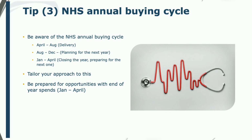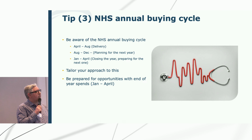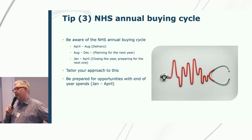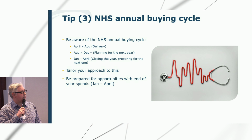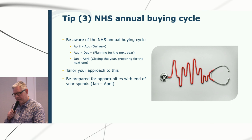Something to be aware of is the annual buy-in cycle for the NHS, and this is generically speaking, so there will be some variations around this. But just be aware of the NHS annual buy-in cycle. At certain parts of the year they're doing delivery, planning, closing for the next year. We mainly worked in primary care, and it was common for the NHS to come to us and say, we've found some funding, how do we spend it? What have you got, value add? So be prepared for that. It might not be applicable for every sector, but you do see this. Be aware and be prepared for opportunities at the end of year spend.